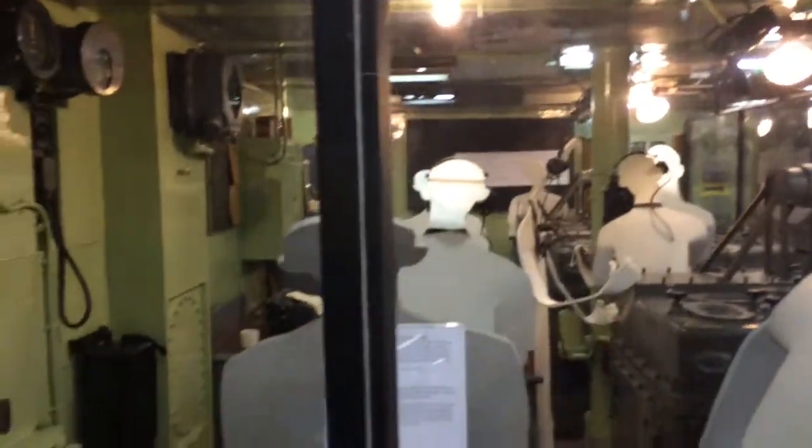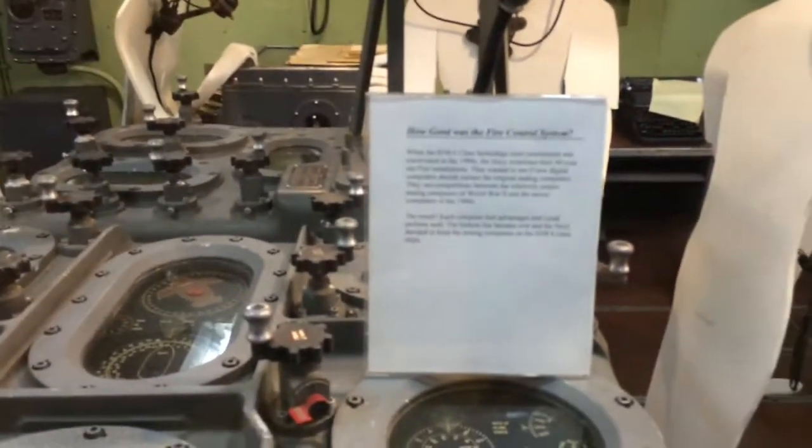Look at this stuff. Look, switchboard. General Electric. Yeah, General Electric. Nobody messed with it. Spot 2, Sky 2, Spot 1, 16-inch guns, 5-inch guns. Fire the war conning tower.